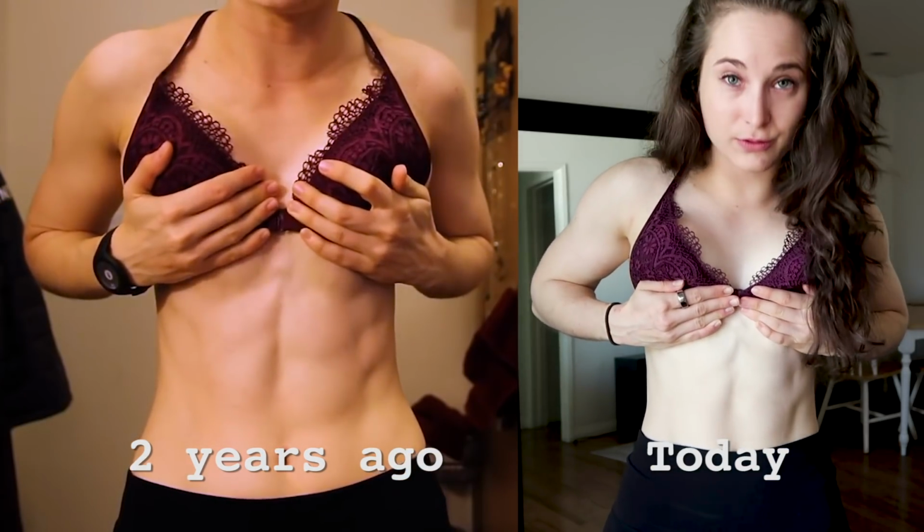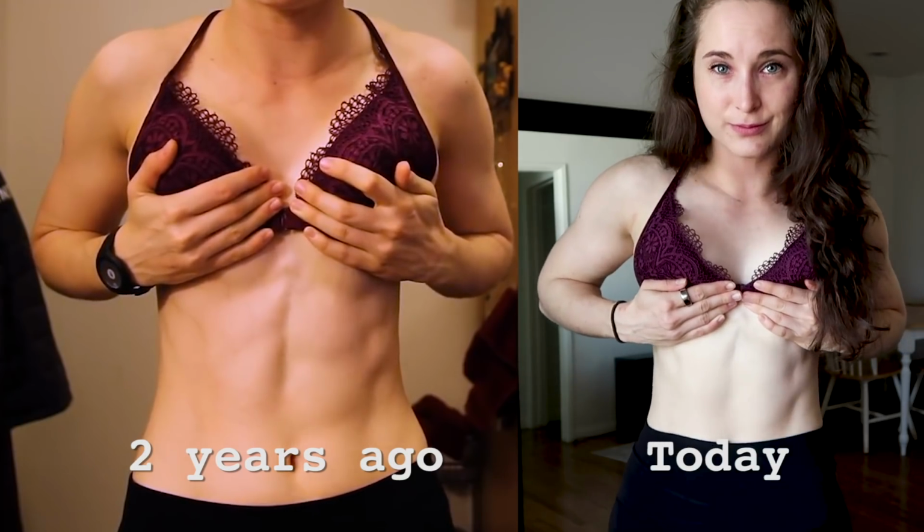As you can see, I definitely have gained a little bit of fat. I am nowhere near as lean as I was 2 years ago, but again, I am reverse dieting. I have gained, I think, 4 or 5 pounds in the last 10 weeks. So it's not the most fair comparison, but I am 10 pounds heavier than I was 2 years ago. I definitely think I have a ton more muscle than I did 2 years ago.